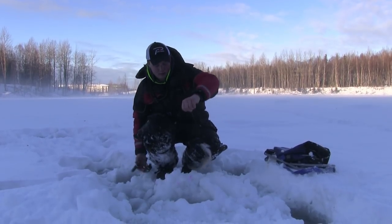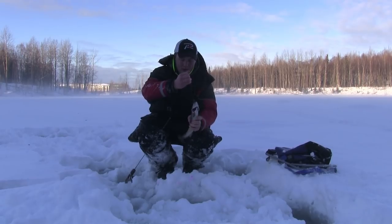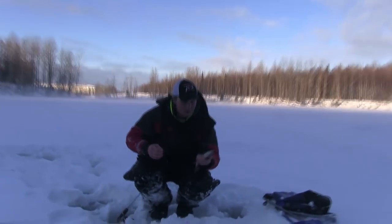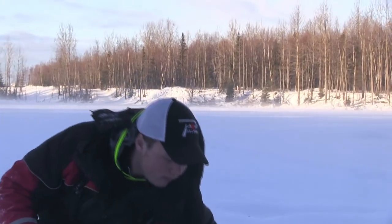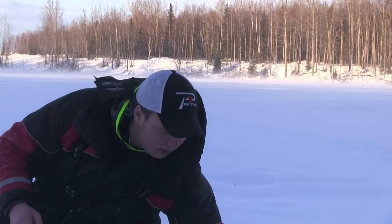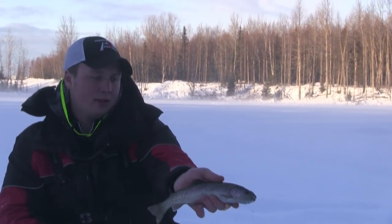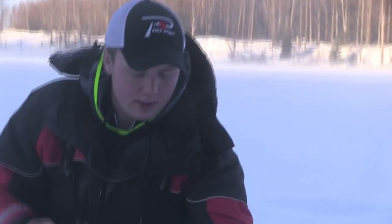There's one. Start to the day. You know what's interesting is that color on that is way different than the one Dustin just caught. Yeah. For sure. This little rainbow, pretty colors on them. Just fishing pieces of fire brine shrimp. Look at these rainbows. So, keep going back.